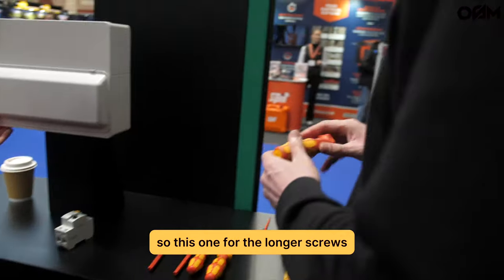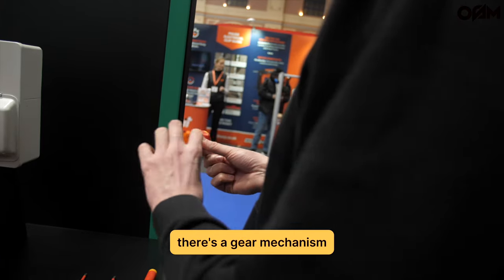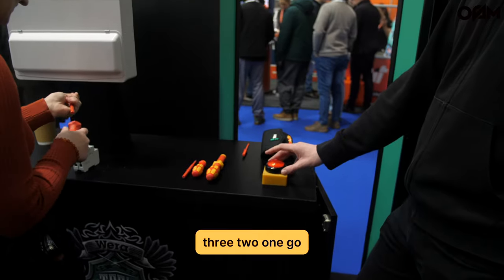This one, for the longer screws, if you have any, you need to use them. Basically, you press this button here, it's a gear mechanism that activates inside. So for every turn of the handle, it turns the screw 4 times. 3, 2, 1, go.